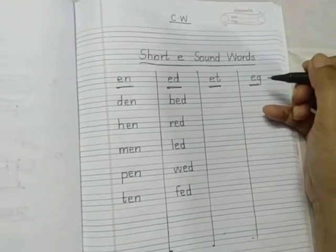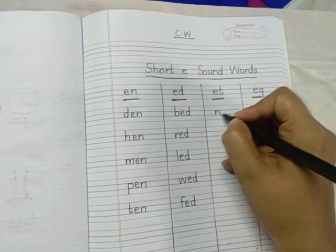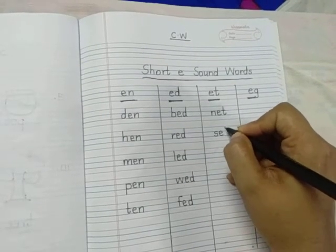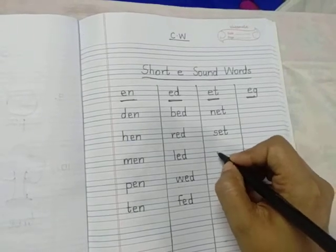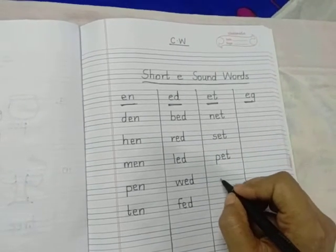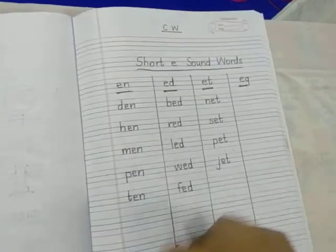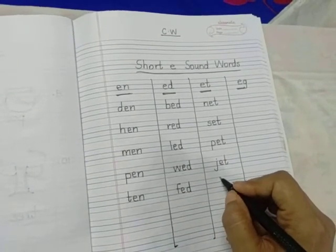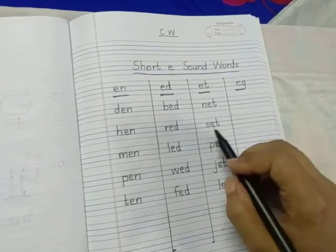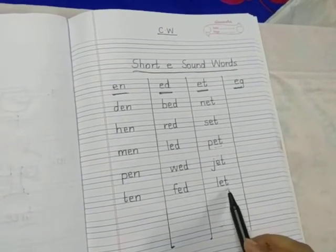Now the next words end with the et sound, that is et. And the words are N, et, net. S, et, set. P, et, pet. J, et, jet. L, et, let. N, et, net. S, et, set. P, et, pet. J, et, jet. L, et, let.